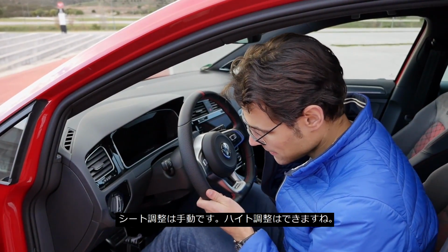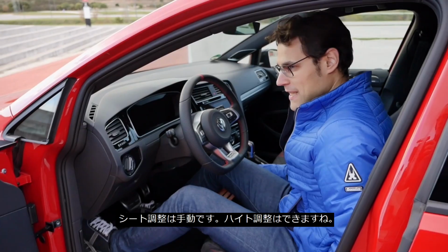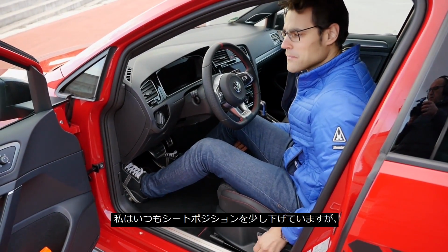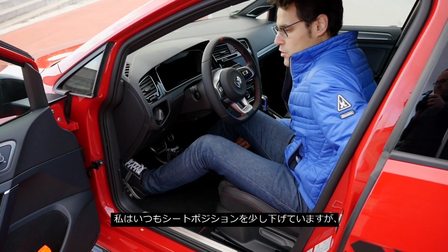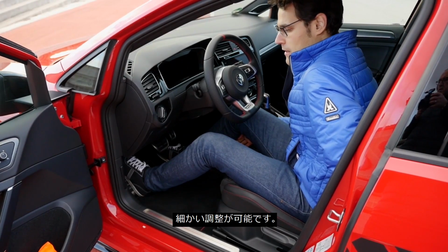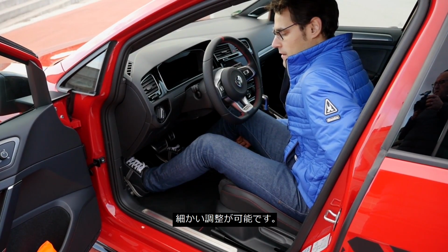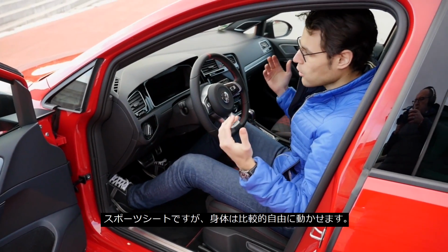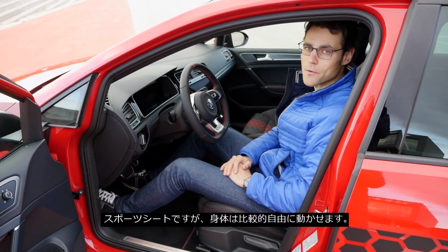Seats are manual here at the moment, but that does just fine. Here you can pump it up. I always pump it up a little bit. It's a little bit better for the seating position. And then the manual adjustment is also really fine-tuned with this jog wheel here at the sides. So those seats are sporty, but still offer you enough room to move around.